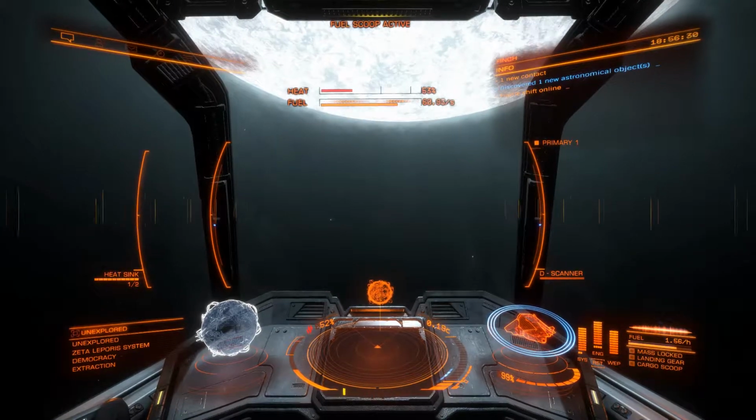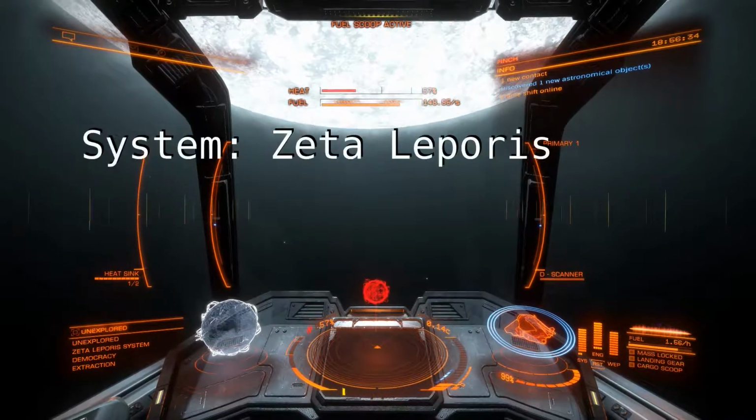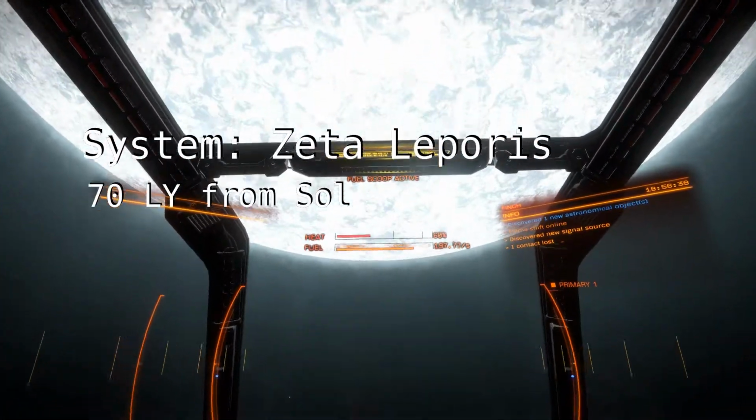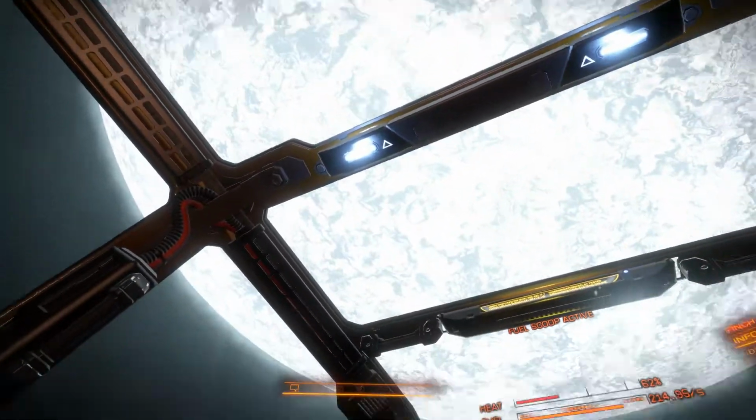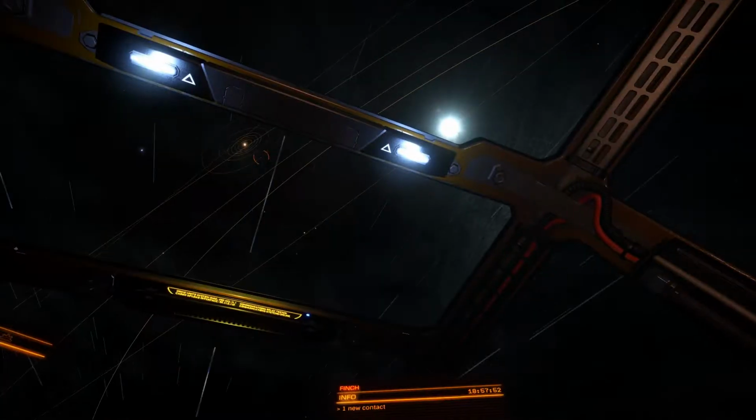Hi guys, at the beginning of this episode we're taking our field tests to a new system, Zeta Leporis, which is based on a real observed star only 70 light years from Earth. It's a very big and hot Class A star. They don't call them Class A for nothing. It's quite a complex system.